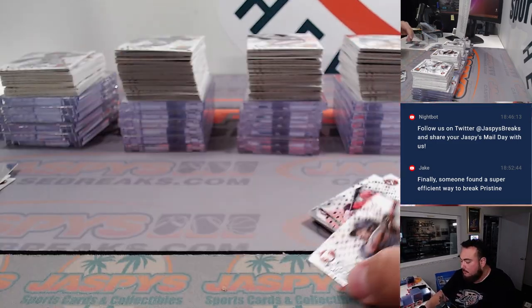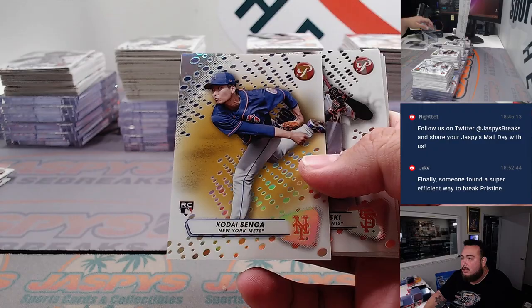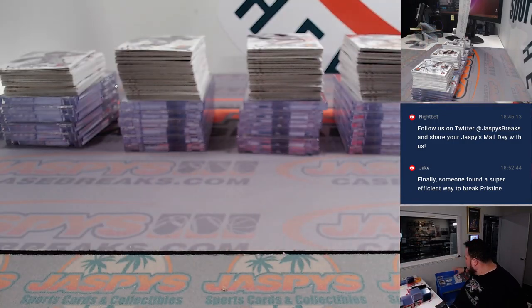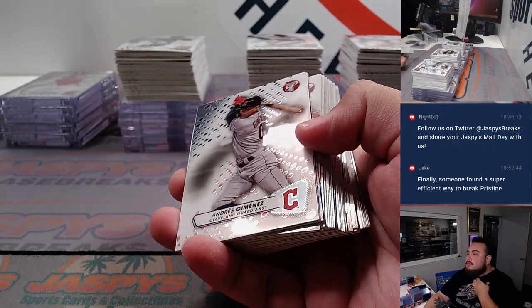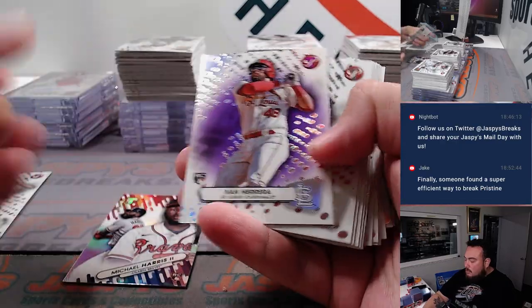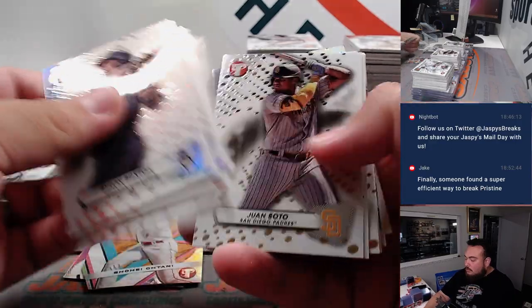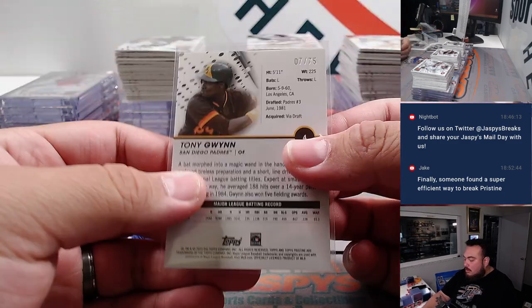Out of 25, we got Kodai Senga. Out of 50, we got Michael Harris. Ivan Herrera for the Cardinals, /299. Christopher Morel and Tony Gwynn, /75 for the Padres.